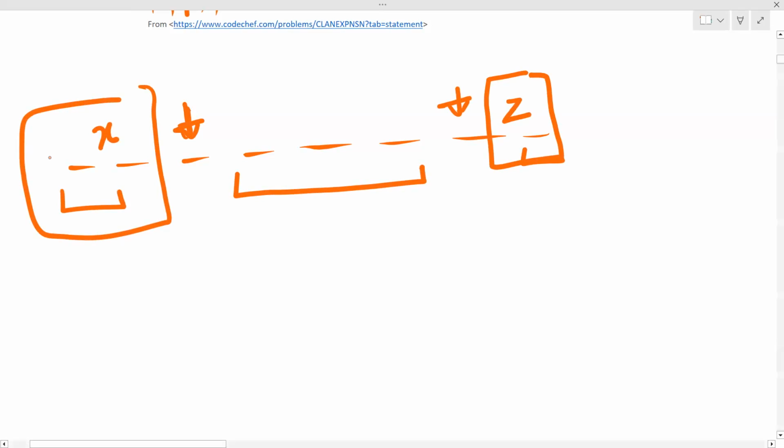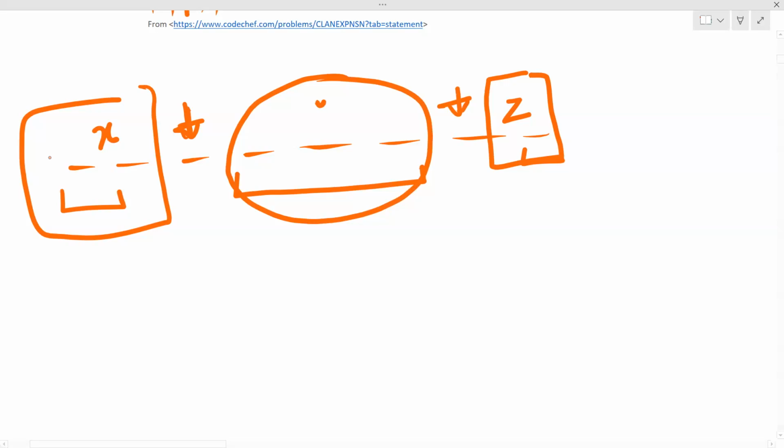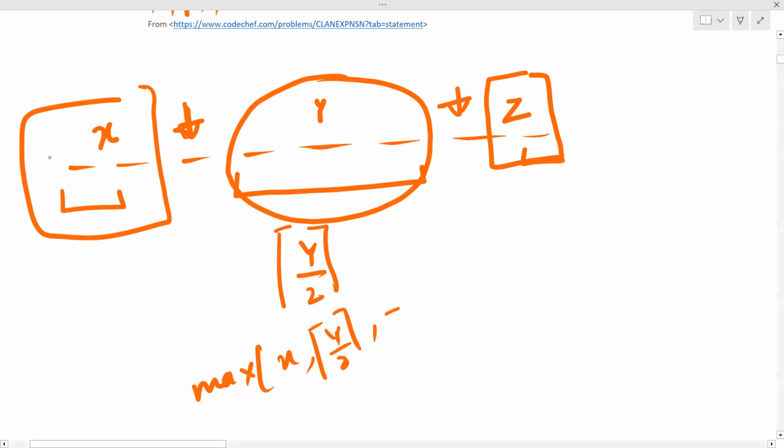So Z here. Now all the territories that are in between two of these territories, let's say they were Y. What do you think? How many days are required to capture these? Basically you have done Y divided by 2, ceil, right? That's why you have written 2 because of this 3. You have to do 3 divided by 2 and take the ceil, right? This is what you have done. Okay, so my answer for each case is nothing but the maximum of X, Y by 2, or Z.